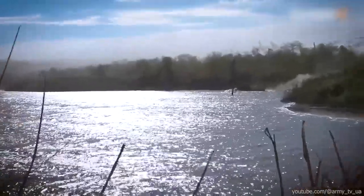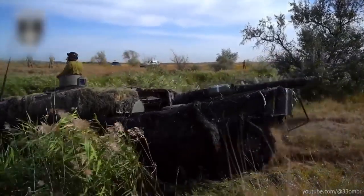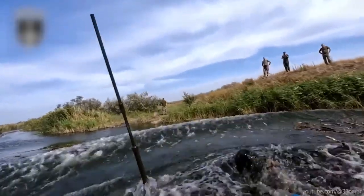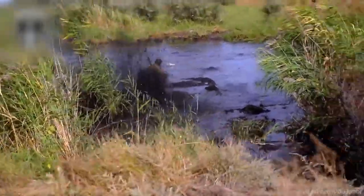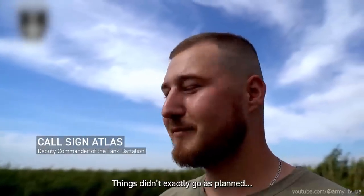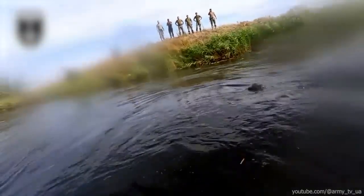Don't worry. German engineering guarantees that the Leopard 2 can effortlessly handle water obstacles up to 3.3 feet deep without breaking a sweat. Oops. It seems that Ukrainian tankers managed to drown a German tank. Why? Some kind of military strategy, perhaps? Things didn't exactly go as planned. This swamp turned out to be deeper than 3.3 feet.